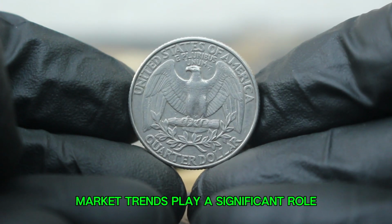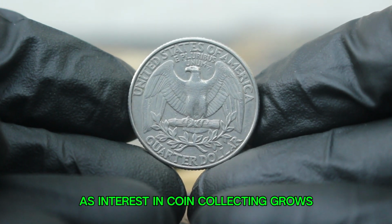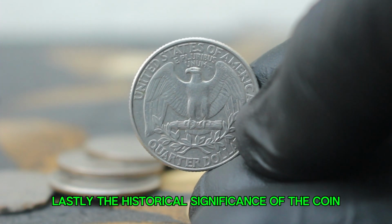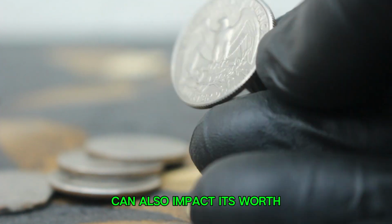Additionally, market trends play a significant role. As interest in coin collecting grows, so does the value of rare coins. Lastly, the historical significance of the coin can also impact its worth.